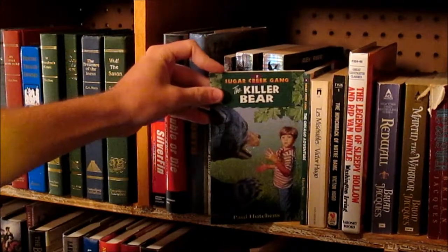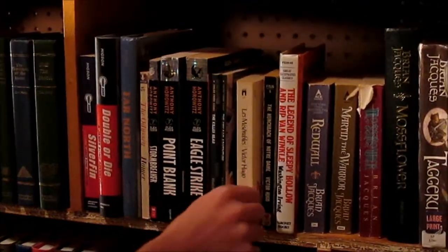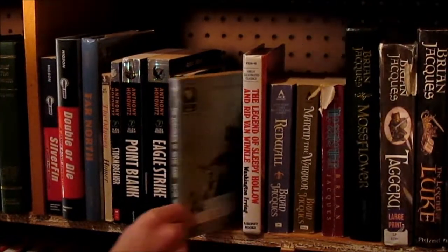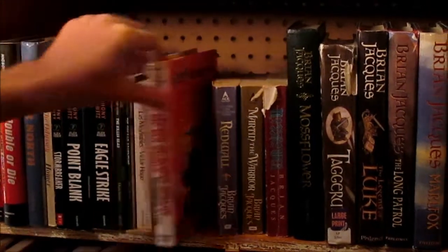Alright, we have The Killer Bear by Paul Hutchinson, Sugar Creek Gang, and The Chicago Adventure, Sugar Creek Gang. Les Miserables by Victor Hugo. The Hunchback of Notre Dame by Victor Hugo. The Legend of Sleepy Hollow and Rip Van Winkle, both by Washington Irving.